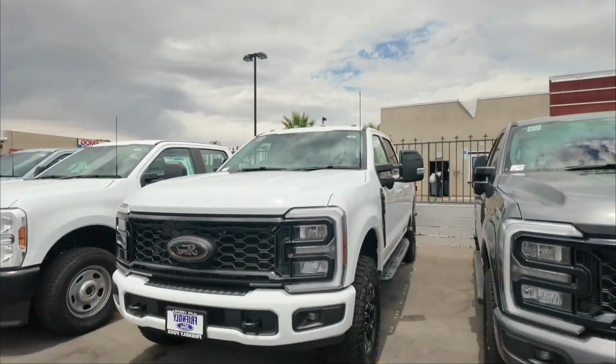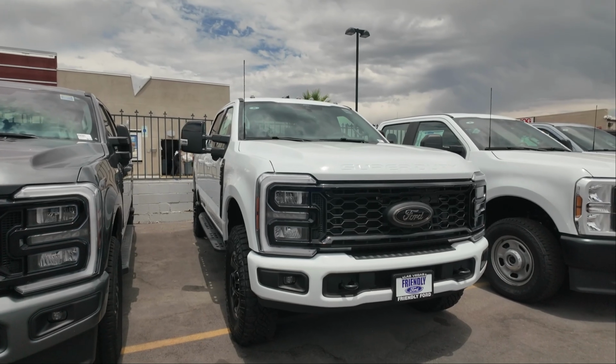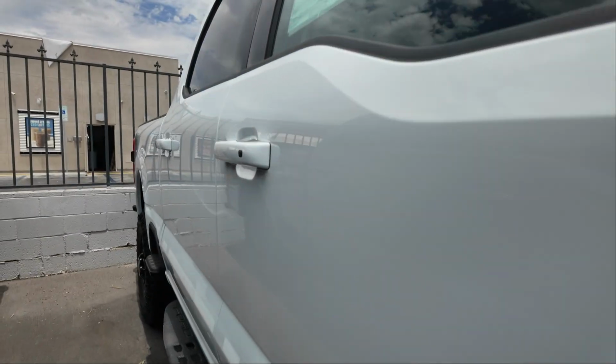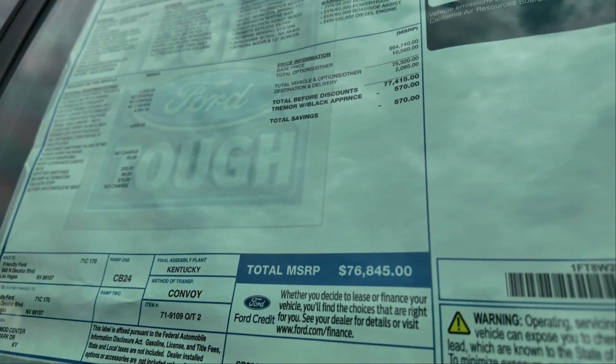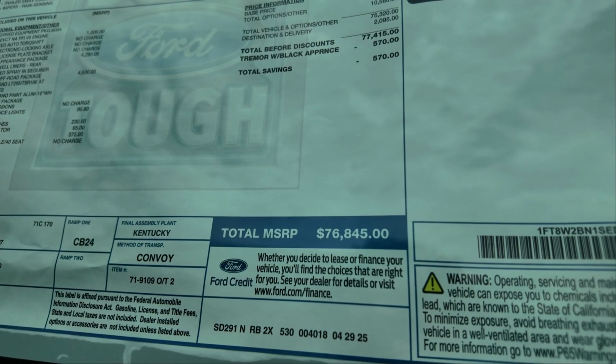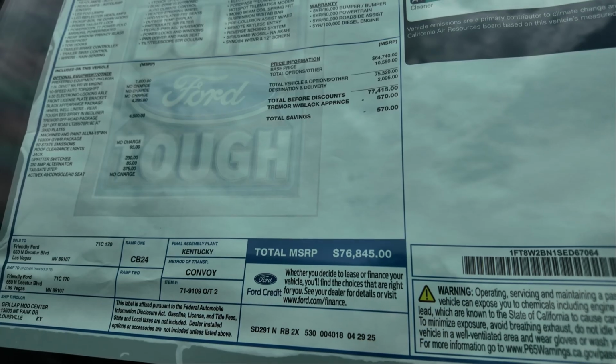I've had people in my comments talk about how expensive some trucks are. They'll complain about how they're $100,000 trucks that no one can afford. And to be honest, like these 250s and 350s, like this Lariat right here. It's a 25 Lariat 250. MSRP on this is $76,845, but this is a V8.